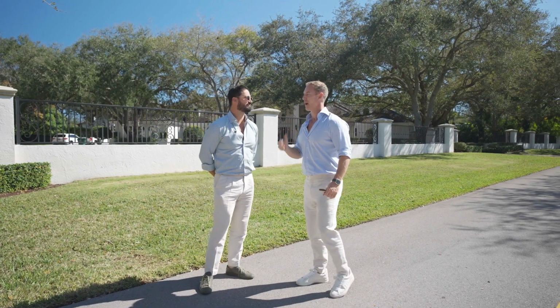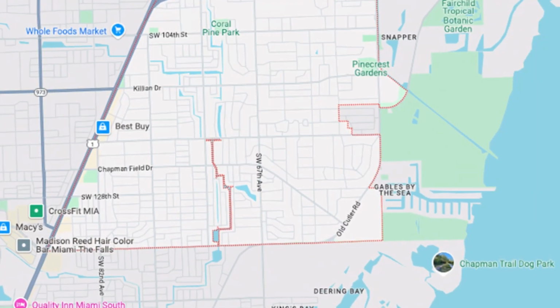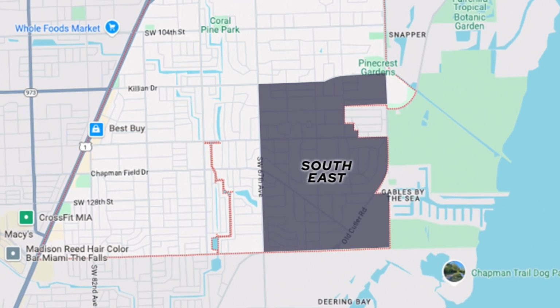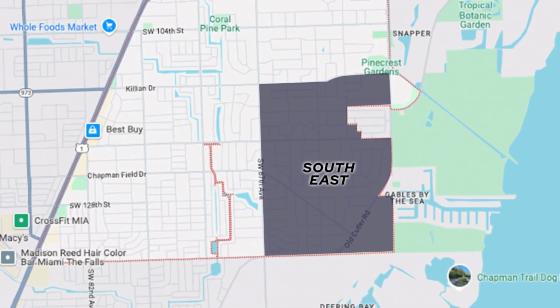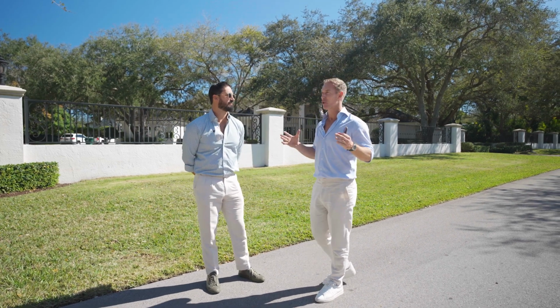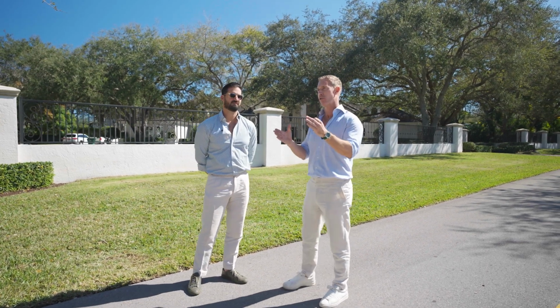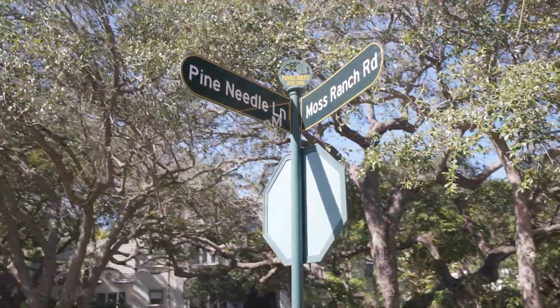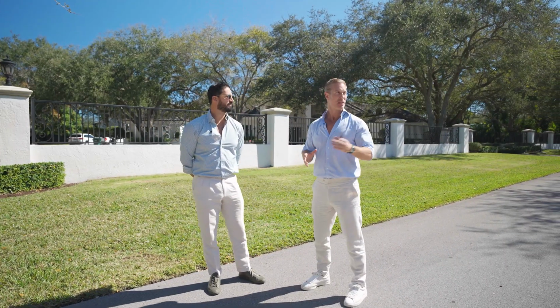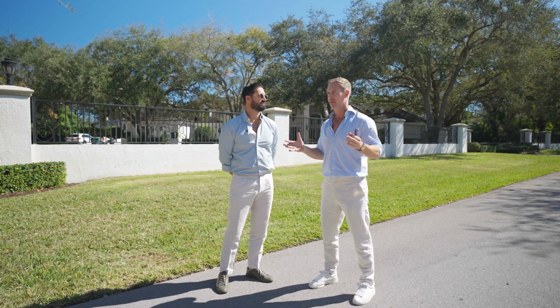George, where are we right now? We are in the southeast quadrant of Pinecrest. So we are south of 112th, between 112th and 136, and we are east of 67th Avenue. Okay, and much like the other parts, it's actually absolutely gorgeous. Yes. We're right now on the corner of Moss Ranch Road and Pine Needle Lane. Really beautiful location. There are some gorgeous houses around us right now.